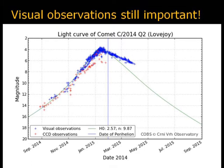But there are still certain areas where visual observers are absolutely crucial, and one of those is in estimating the magnitudes of comets. And you might ask why that is, now that we've got all of the very advanced digital cameras and stuff that we use. And the main reason is that comets, unlike variable stars, are really difficult to estimate magnitudes. They're not point sources, they're fuzzy blobs. And visual observers have got a long history of making magnitude estimates of comets.